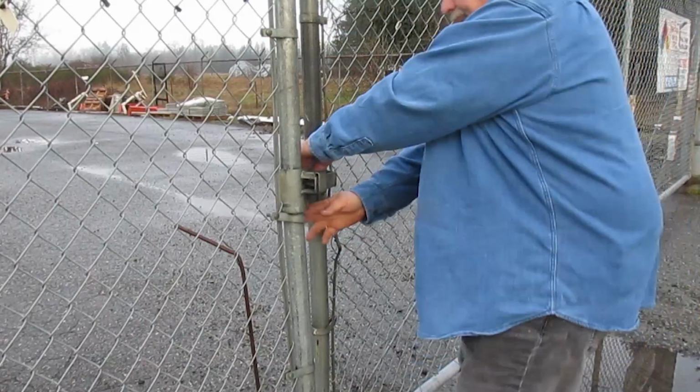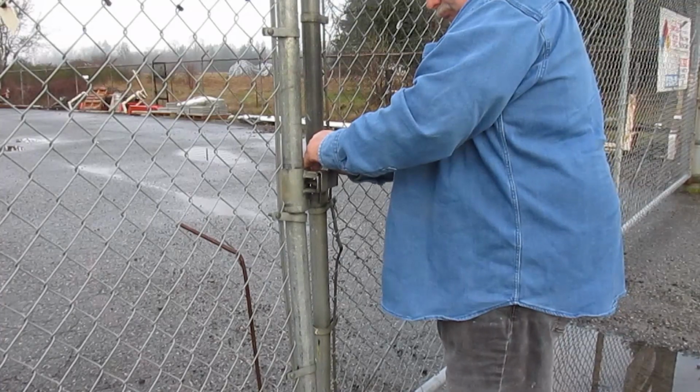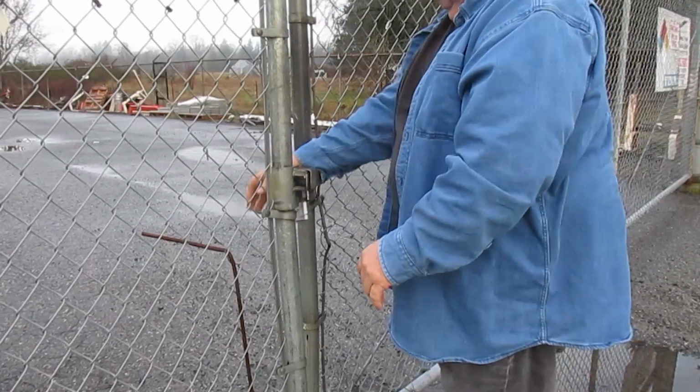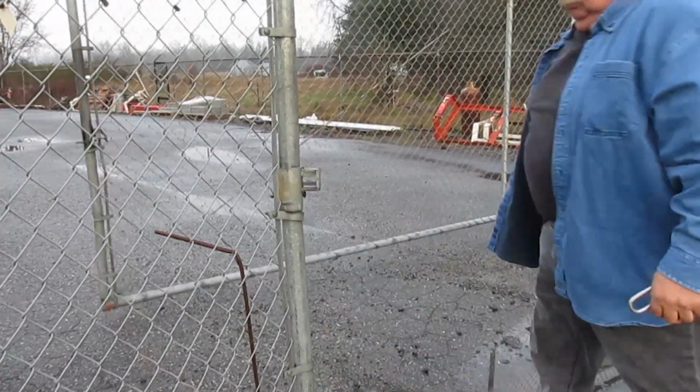Our little bit today is exciting. I am here today to pick up the body for the boat tail Speedster. I could not be more excited. This is so cool. Wait till you see this thing. It's amazing.